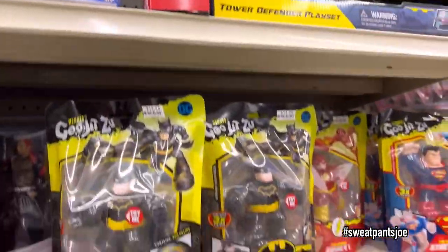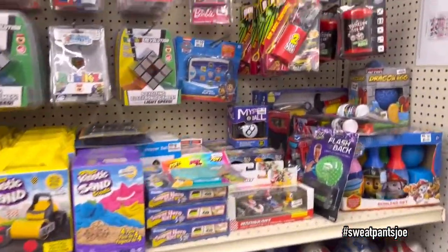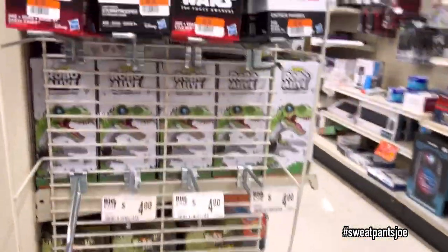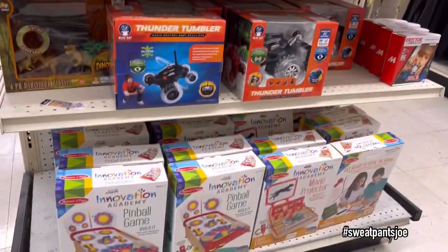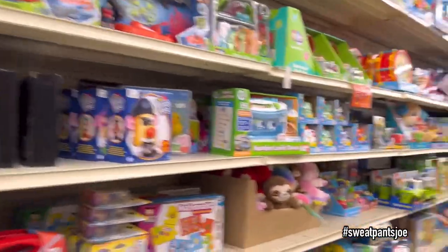And there was a Titus O'Neil figure laying around there. I thought that was kind of cool to bump into those again. They weren't in stores very long. And I think they were Target exclusive. But I really, really enjoyed that wave. There's a bunch of dinosaur stuff in the back. And yeah, just some other good stuff.